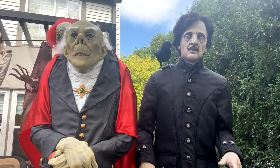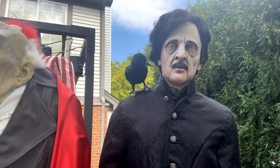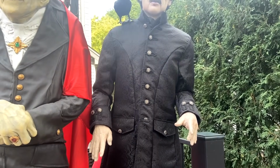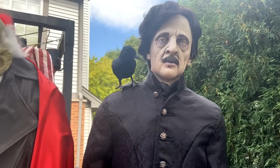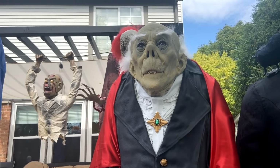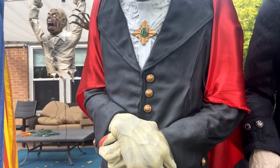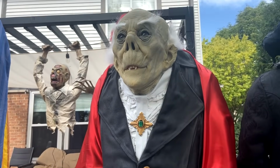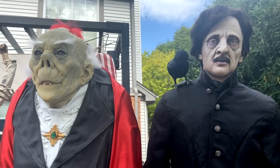Starting over here with Edgar Allan Poe, Distortions Unlimited, super cool. He is a static, so we don't have a demo to show, but he is awesome, super detailed, a really nice prop. Another static over here, he does have eye lights, but because we're outside, you can't see them. This is the Count, or Count Drac, both names work, and this is by Gag Studios. He is also super realistic, and both of these are fully sculpted with foam.